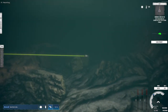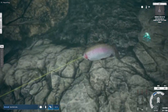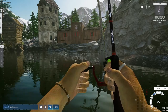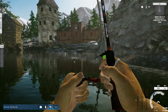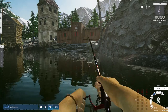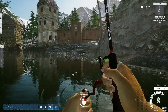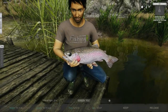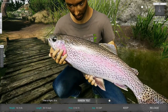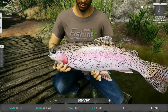Looked like a bass. Looked like he was gonna come after it. Oh, trout. Oh, big trout. Pretty good sized trout. Three stars, right? 1 star. Okay, so he's on the small end. Rainbow trout must get pretty large. That's a 1 star. 15 pounds is a 1 star? Are you kidding me? It's crazy.